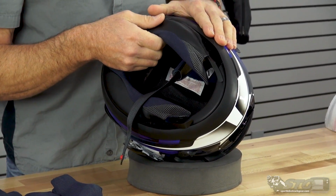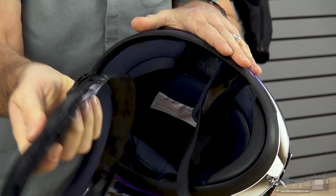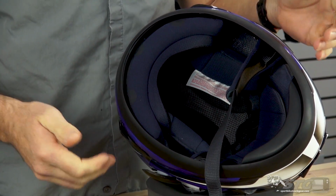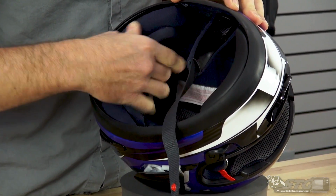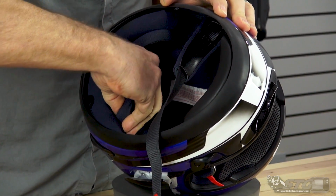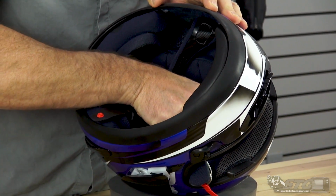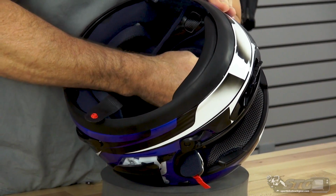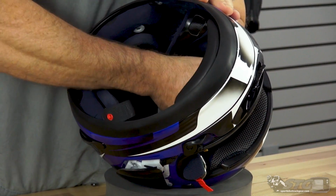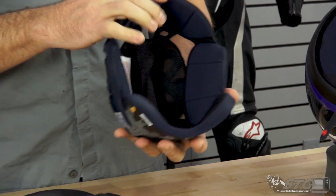The neck roll is removable. I want you to grab it right back here and rotate to twist it out. That helps to disengage the clips. For the top pad, there are 2 snaps in the back. Get your thumb between the EPS and the back of the top pad to release the snap. Up in the front, find the 2 snaps, repeat the process, and that'll get your top pad out.